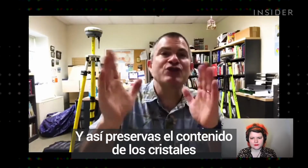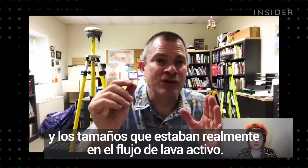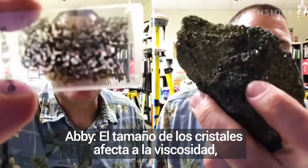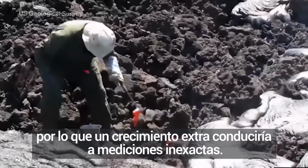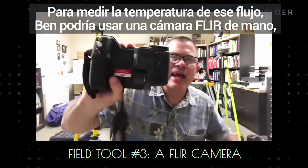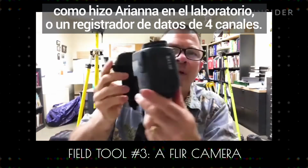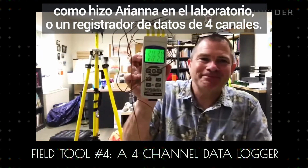And you preserve the crystal content and the sizes of crystals that were actually in the active lava flow. Crystal size impacts viscosity, so extra growth would lead to inaccurate measurements. To take the temperature of that flow, Ben might use a handheld FLIR camera, like Ariana did in the lab, or a four-channel data logger.